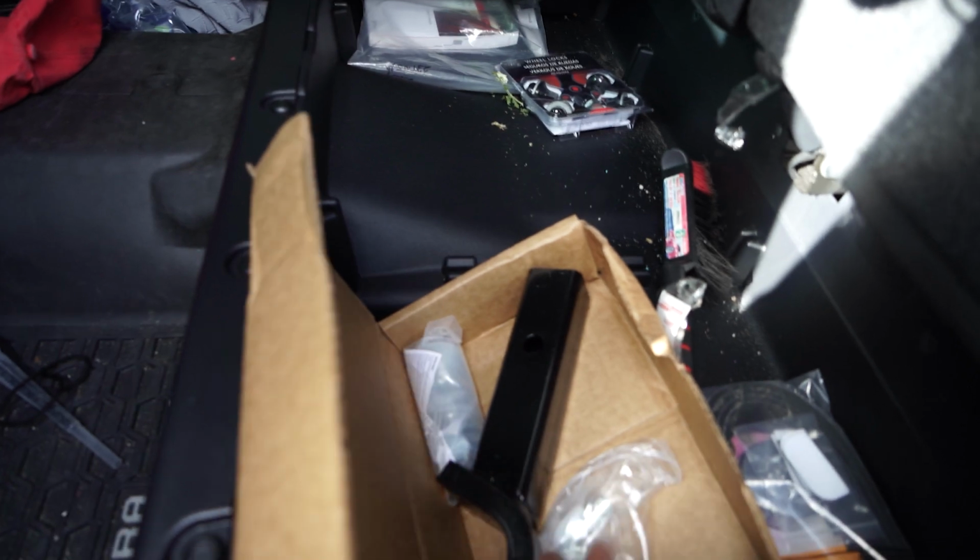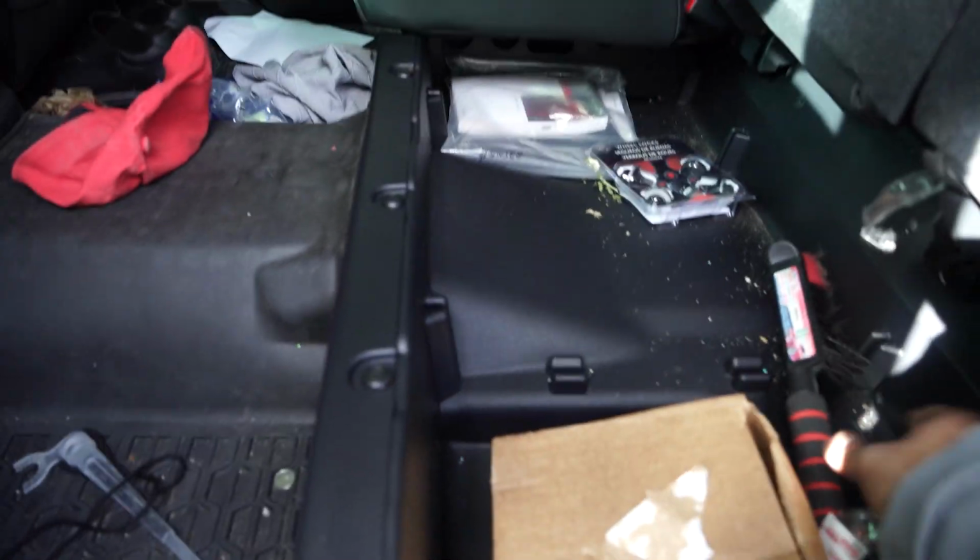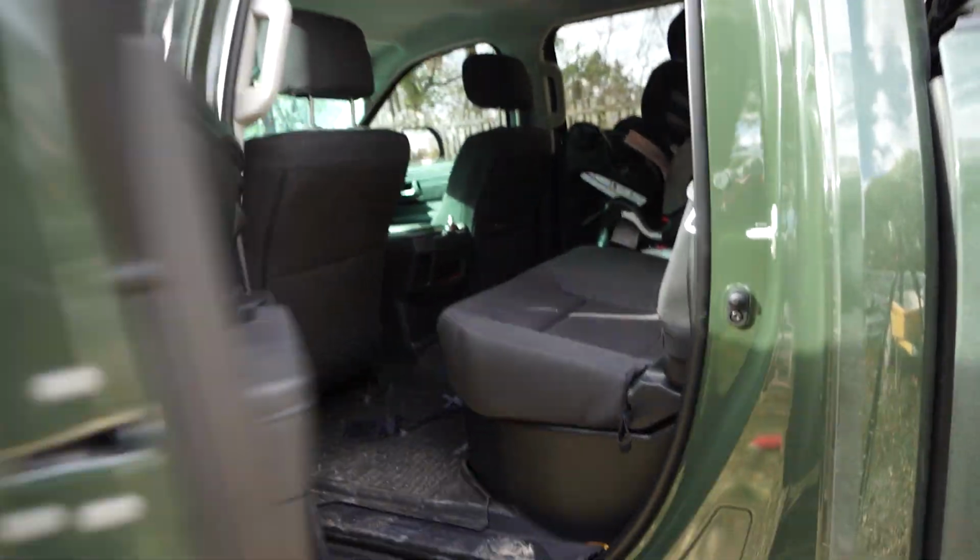And this is the package I was talking to you guys about. It comes with the receiver and the ball and the pin, the whole 9 yards. It's all Toyota stuff. So Toyota includes those with the whole hitch kit with all of their new Tundras apparently. The back is done. Let's go to the front passenger.